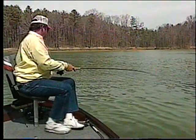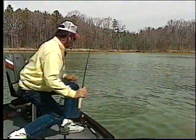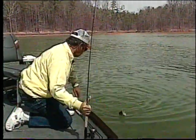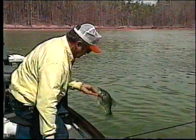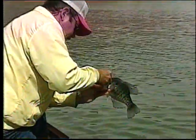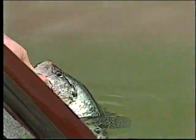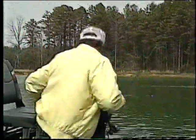Hit him. Well, that's a nice fish right there. Easy. He is thick. He should weigh over a pound. Okay. All right, another one gone.